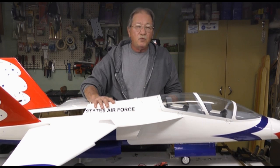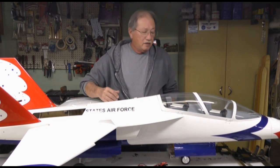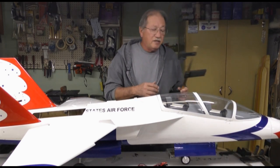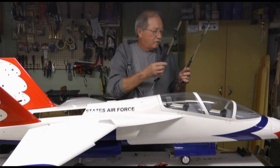Some other tools that you can use while you're setting up your Waco, and I was reminded of this by somebody who wrote in, and they said they like using incident meters, and I did on the Waco. I have two of these actually. One is older than the other, of course, but these are Robarts.